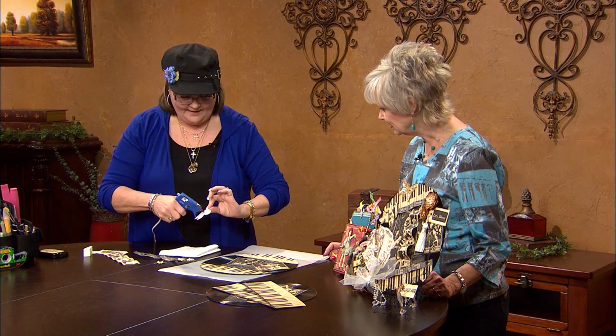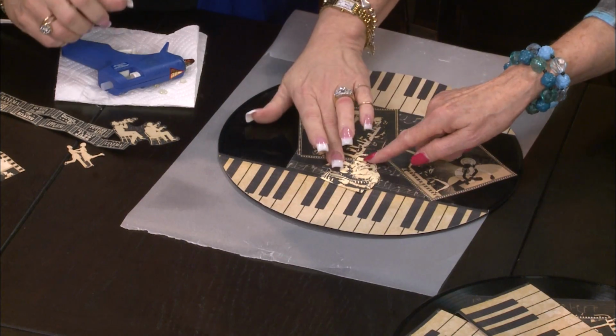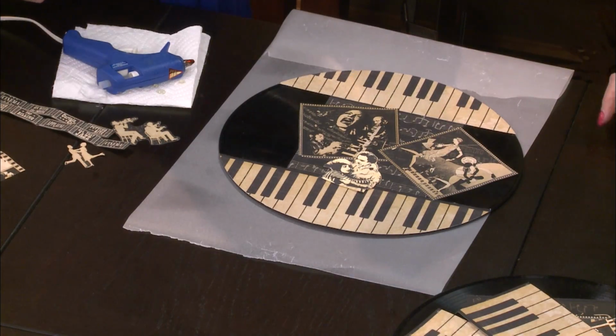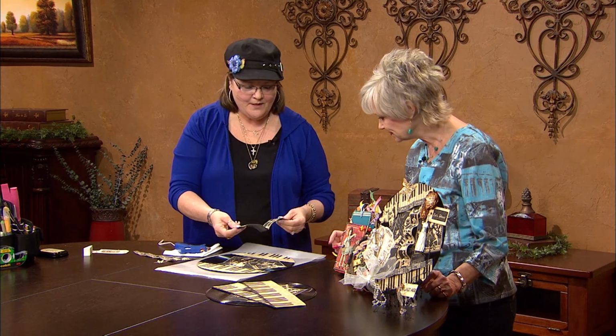Okay, and the same thing with these. You're just going to glue these down. Now, are these all in a sheet, or were these some of the embellishments? These are all in a sheet, and I just cut those out separate. Yes. See, I love to cut. Oh, I do love to cut out paper dolls. I never like to play with them, but I love to cut them out. Yes, I do too. And the same thing with the film strip.